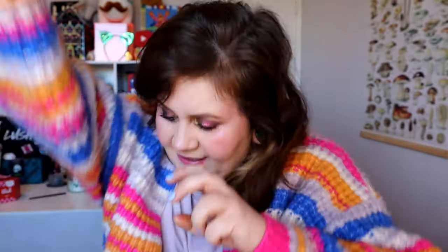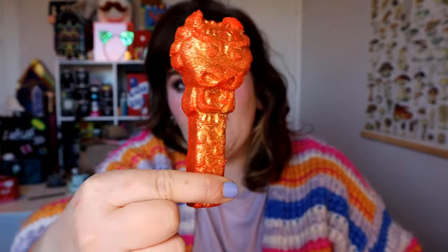Oh, I'm missing something. I thought, you know, I was thinking there wasn't a lot in there. Come back, where are you? Oh, there it is. I thought. So we have a really cute little dragon bubble bar.